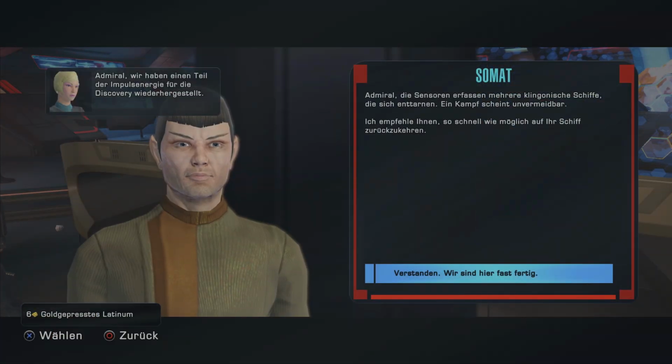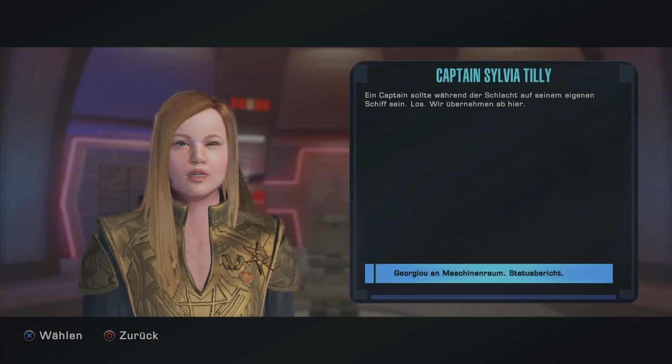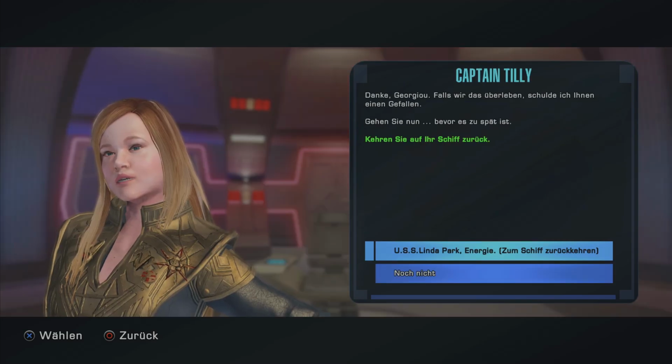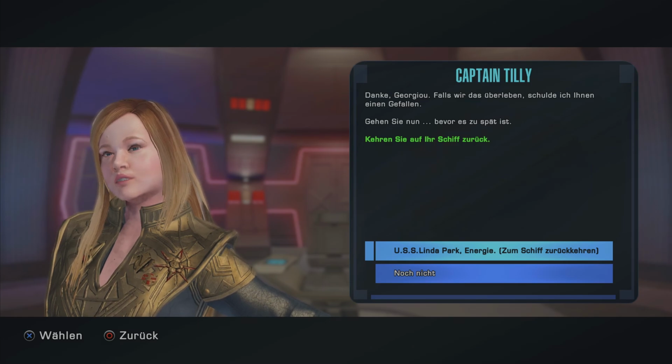Sensors are picking up numerous Klingon vessels decloaking. Combat is imminent. I strongly recommend you return to the ship at your earliest convenience. A captain should be on their own ship in the heat of battle. Go. We'll take it from here. Thank you. If we survive this, I look forward to repaying the favor. Now go, before it's too late.